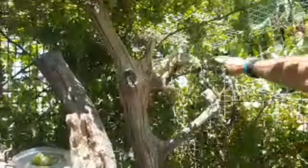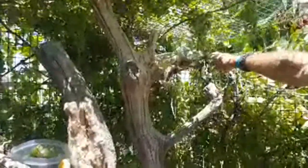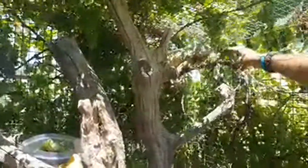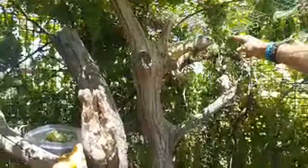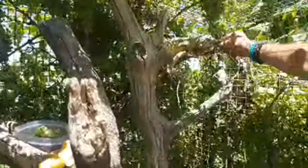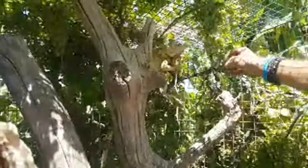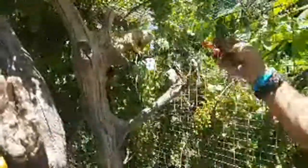Here's another piece of leaf if you want. Want some of that? There you go. By the way, the iguana, in case you're thinking about getting one as a pet, can live up to about 20 years. So definitely something that'll be around for a while. Not something everybody wants necessarily for their whole entire life, so keep that in mind.